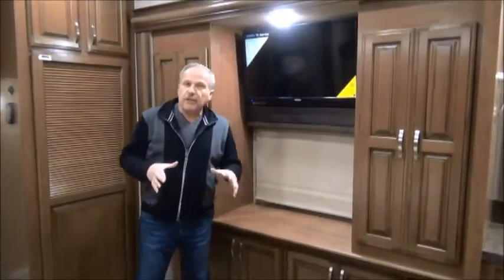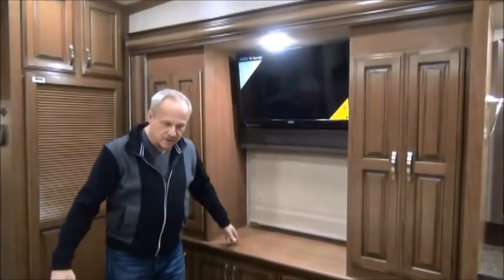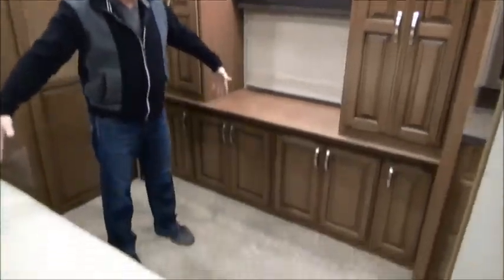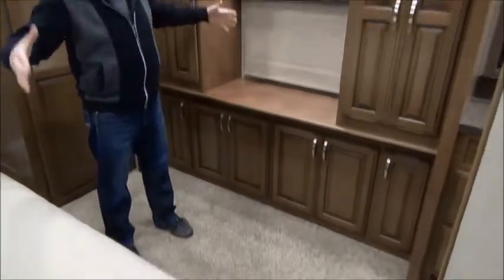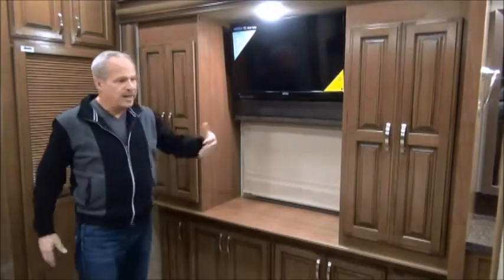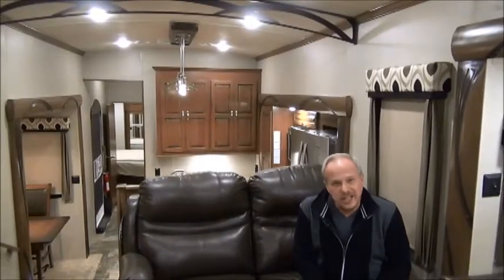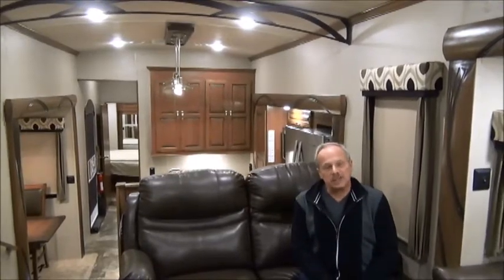The Cedar Creek 38 FLX is all about space. There's not too many that have this much space at the end of the bed, where you can get out of bed, get dressed in the morning, and use the washroom right handy, and again, that has lots of space. That's the 2018 Cedar Creek 38 FLX fifth wheel.